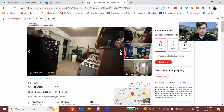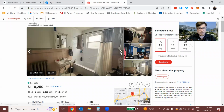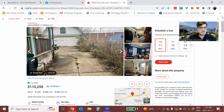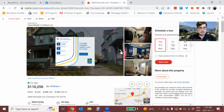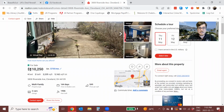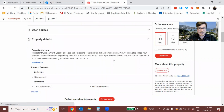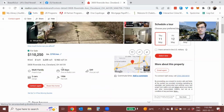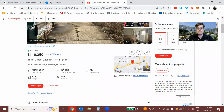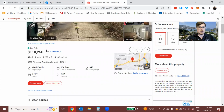Next, I'll take a quick look at the pictures just to see what kind of condition we're in. So it looks like it's tenanted currently, may or may not. We'll have to verify. It seems like it maybe hasn't been updated, but livable is what I'm seeing here. Yeah, there might be some paint issues, but overall, looks like it's for sale for 110. Let's go to property details here. It is a duplex. And it is a 4-2. So we got 2 bedrooms, 1 bath on one side, 2 bedrooms, 1 bath on the other, most likely, is what we have here, asking 110.